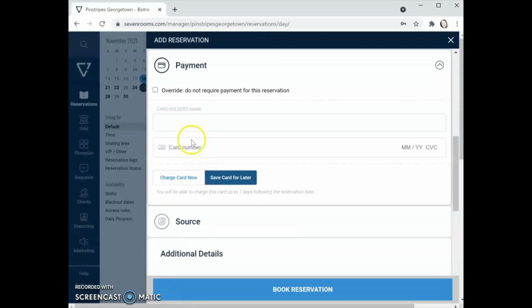From there, we're going to go to payment. In this case, because it's 4 guests in the party, we don't need credit card information, so we're going to override.